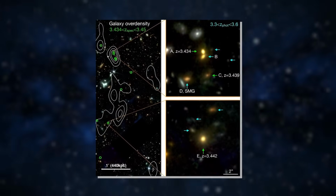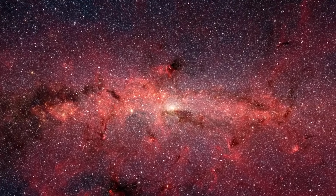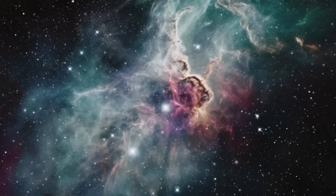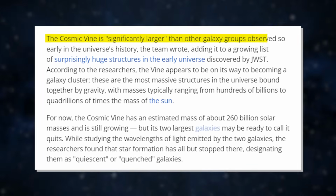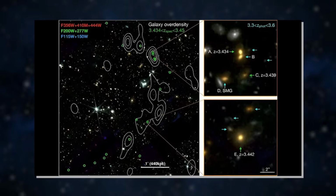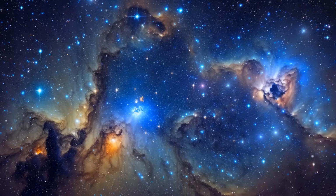All of the galaxies observed in the cosmic vine showed a redshift of roughly 3.44, meaning the light emitted by the objects traveled between 11 billion and 12 billion years, or for most of our 13.8 billion-year-old universe's lifetime, before reaching Webb's lens. The cosmic vine is significantly larger than other galaxy groups observed so early in the universe's history, the team wrote, adding it to a growing list of surprisingly huge structures in the early universe discovered by James Webb. According to the researchers, the vine appears to be on its way to becoming a galaxy cluster.